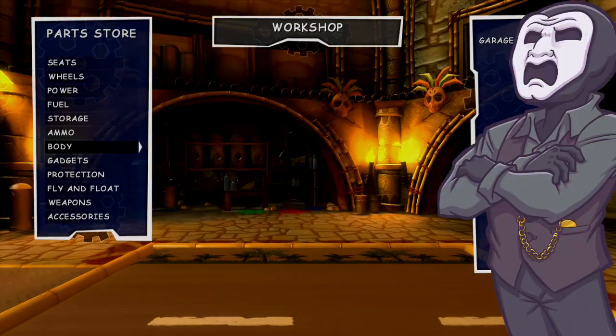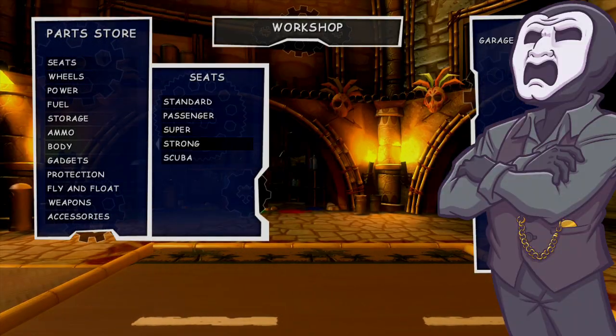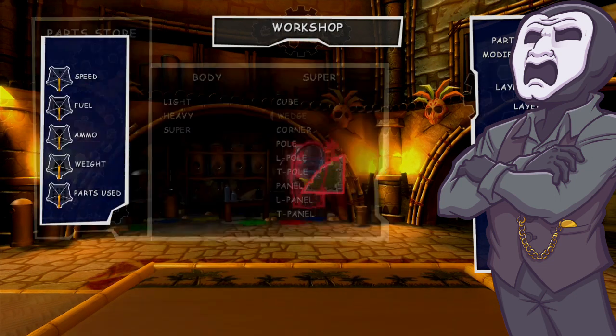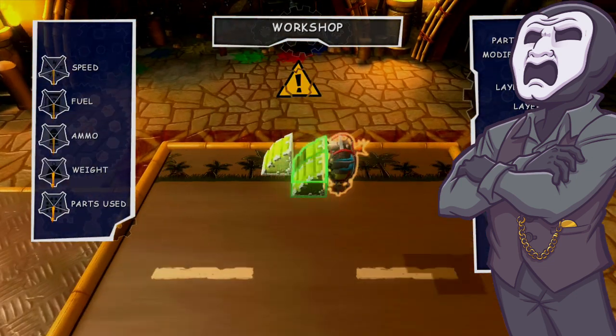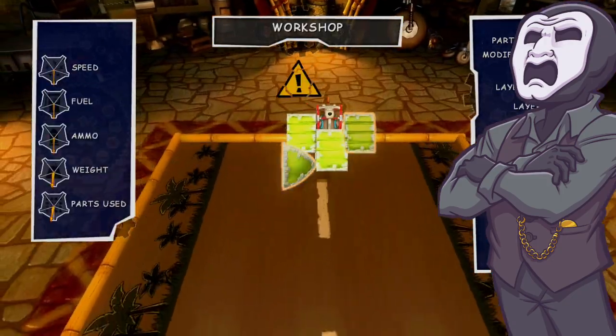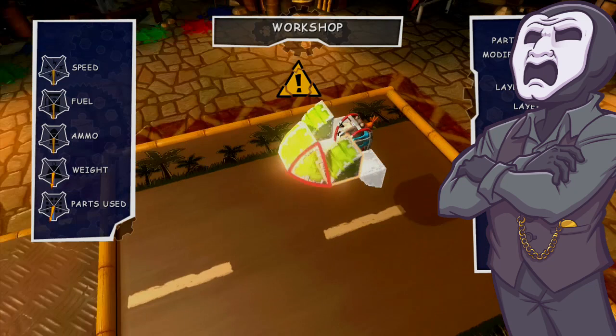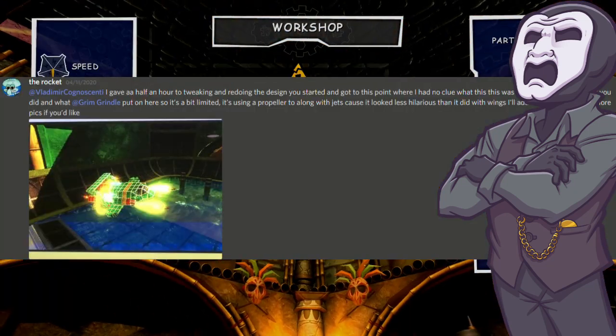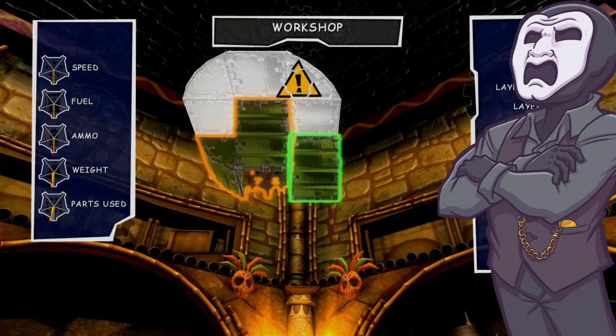Hello, I'm Grim Grindle, and welcome to this build request, which is not really a build request as no one's actually requested it, but people were building it in the Channel Grim and Grin Discord for themselves, and I decided I wanted to have a crack at it. And so, while they didn't actually ask for it, this one goes out to Vladimir Cognoscenti and The Rocket, who were both building Thunderbird 2 for themselves, and now I am.